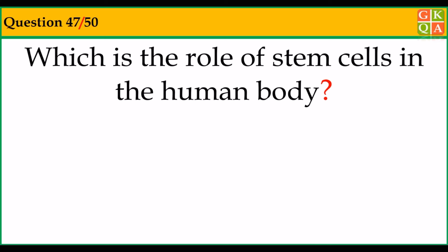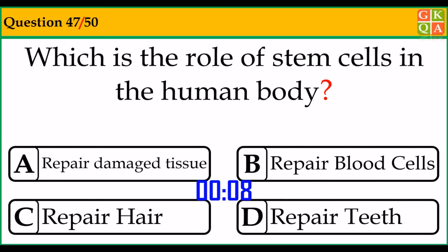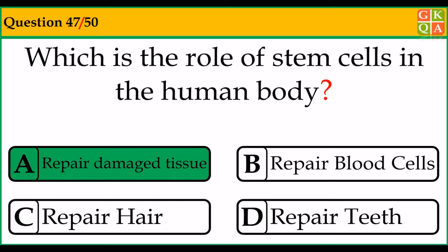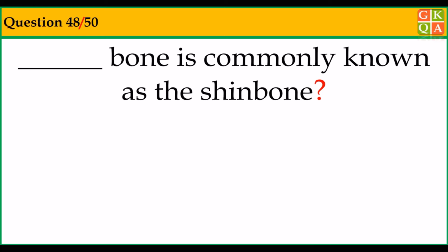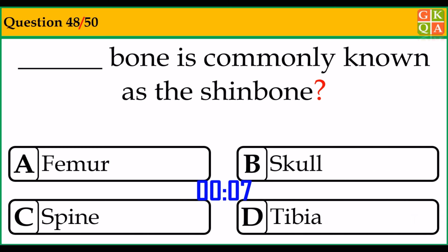Which is the role of stem cells in the human body? Answer option A, repair damaged tissue. Dash bone is commonly known as the shin bone. Answer option D, tibia.